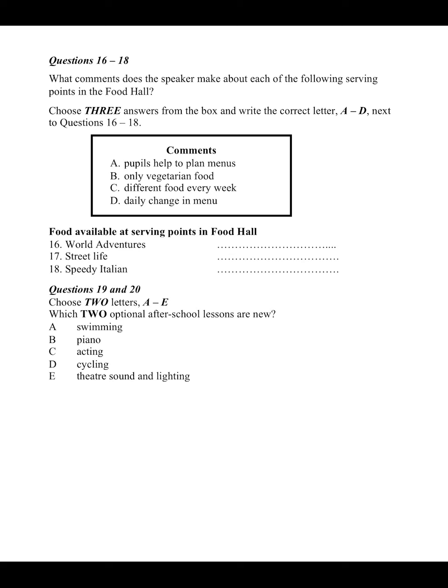The Speedy Italian serving point will cater particularly for the many pupils who don't eat meat or fish. They can be sure that all the food served there is suitable for them. There'll be plenty of variety, so they shouldn't get bored with the food. OK, that's all on the new food hall.